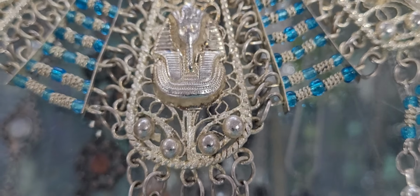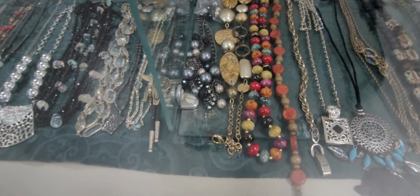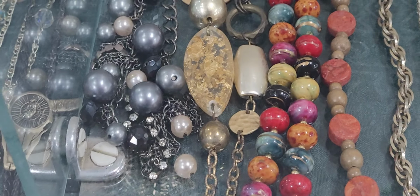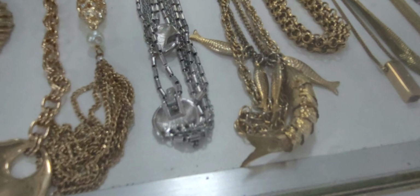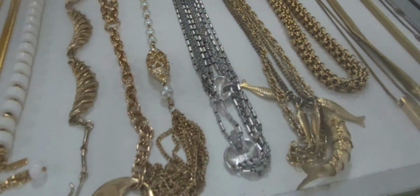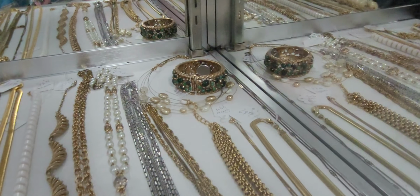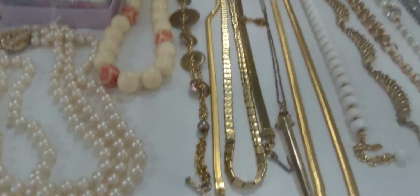I don't know if that's sterling or not. I doubt it, but I'm still gonna get it. Here's like an old one that has gold flakes in it. Articulated fish necklace watch bracelet there at the back. I'm not sure, I'm gonna take a look at that.